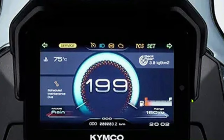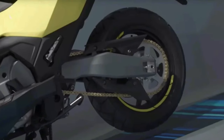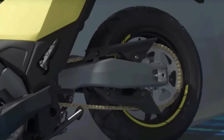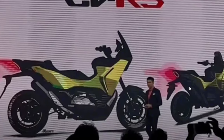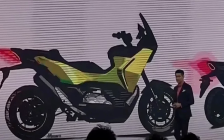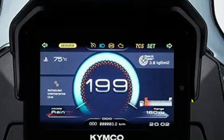The 2025 Kymco CV R5 represents a significant evolution in the scooter market, combining advanced technology, innovative design, and exceptional performance in a sleek and modern package. As Kymco's flagship model in the CV series, the R5 aims to set new standards for urban mobility, offering a dynamic and practical solution for daily commuting and city travel.